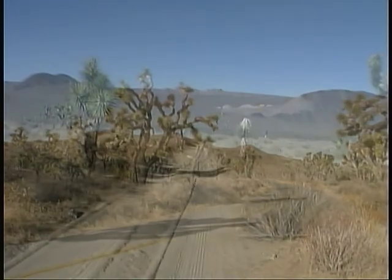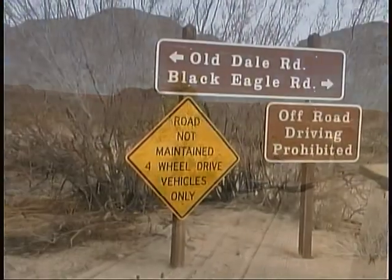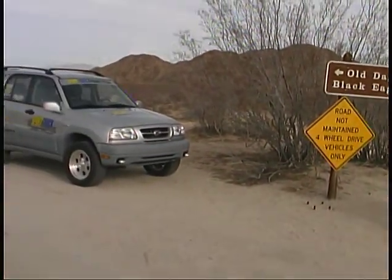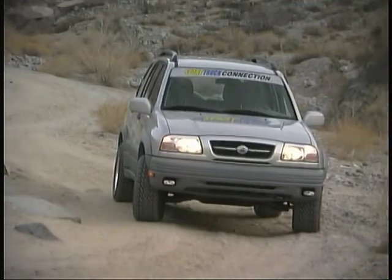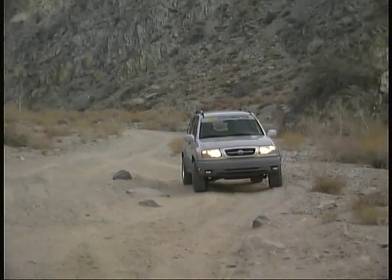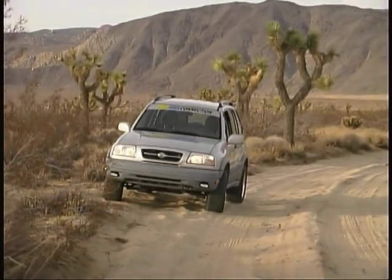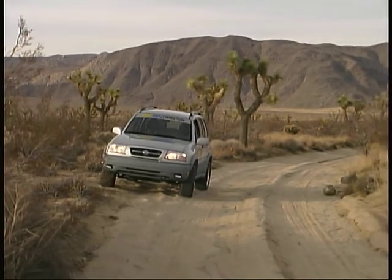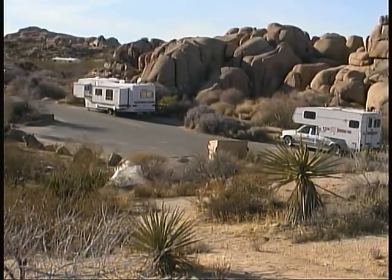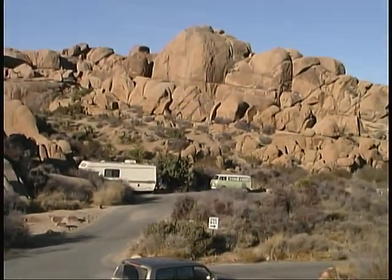There are many paved and graded dirt roads within the park, but although off-road driving is prohibited, there are unmaintained trails that carry four-wheel drive only advisories. Our Suzuki easily handled the toughest areas without complaint and stayed comfortable throughout our explorations. There are 9 designated campgrounds within the park, and it's a popular place for studying the nighttime skies as well.